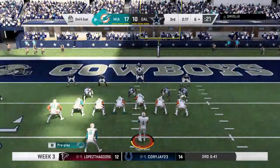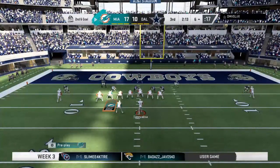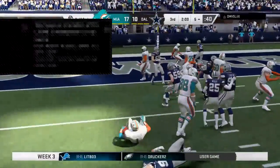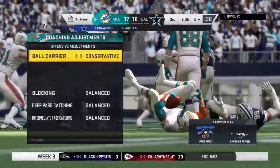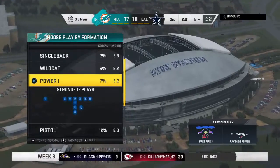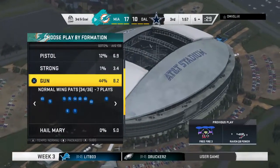2nd and goal from the 6 this time. And now he'll tuck it and run. And a minuscule gain of maybe a yard from the 6 to the 5. And this is why aggressive defensive coordinators love to blitz. It wreaks havoc because they end up taking their attention to the blitzers, freed up the D lineman to make the play.